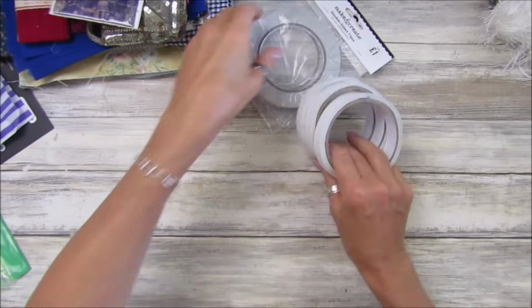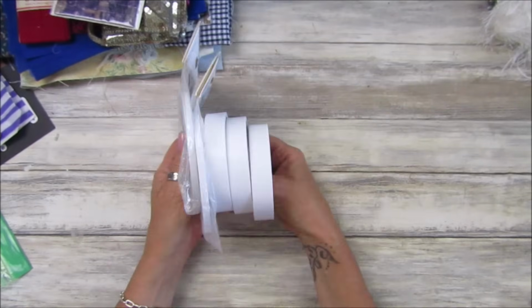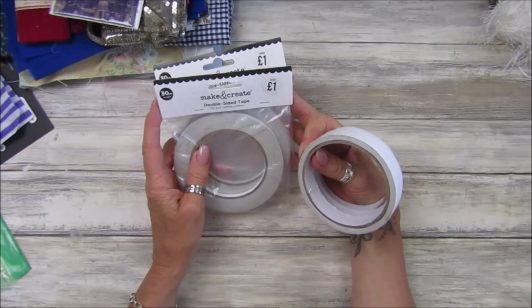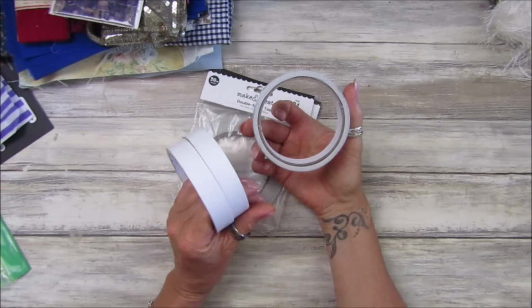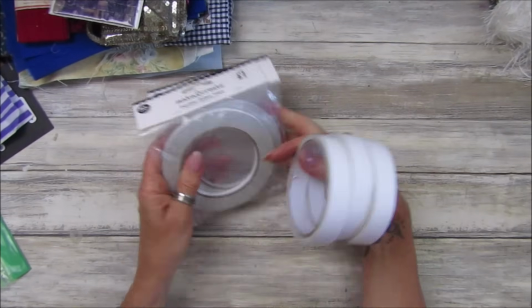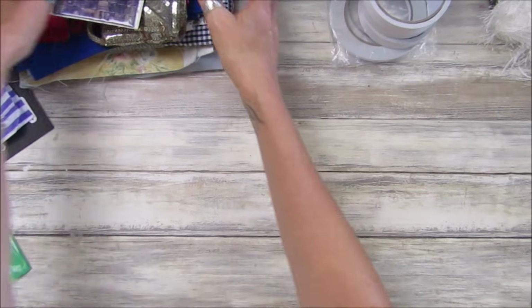Now I did go to The Works, where I got some double-sided tape, so that's really exciting. It's only a pound for a packet, and that's 30 meters. So I got that, and then I got 3 of them for, I think it was £2 in there, but I don't have any, so I thought I'd pick that up while it was quite cheap there. So that's the only thing I bought in a shop.